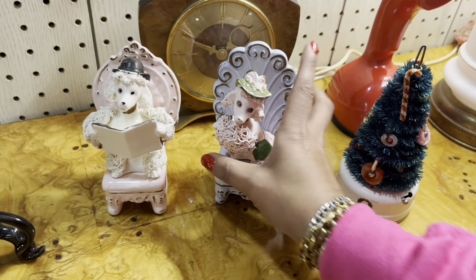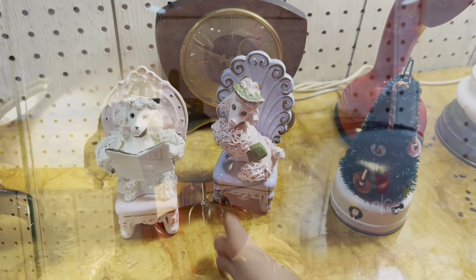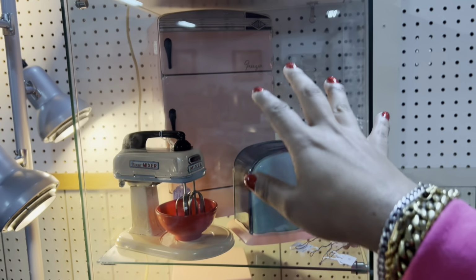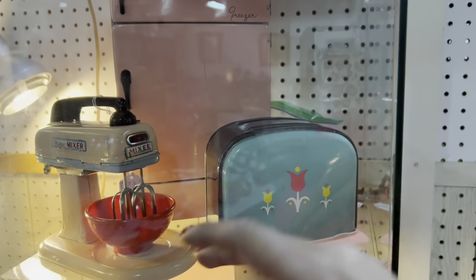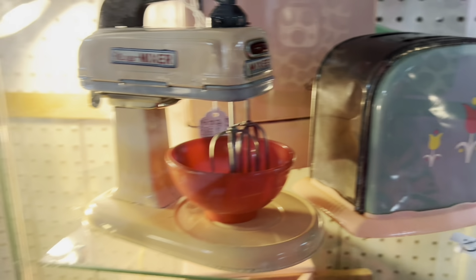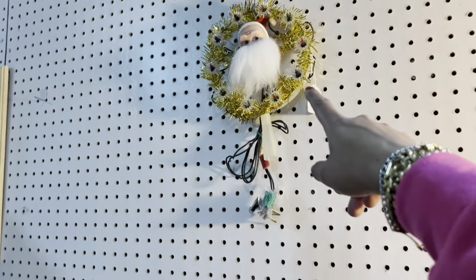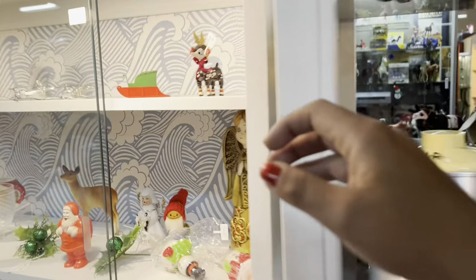Dang, 28. That's about what I saw those for too. The lighting isn't perfect in here. Can't tell how pink it is, but love the toy toaster. And here's one of those Santa lights. Those are fun, $30. It seems a little steep. What is this reindeer?